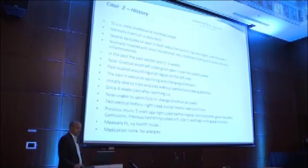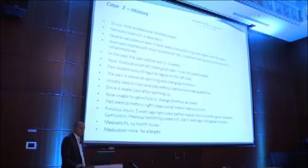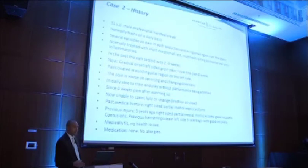Then we have the second case, a 31-year-old professional handball player, same training every day. He had several episodes of groin pain in adductors and in the inguinal region, normally treated with some rest, modified training, oral inflammatories as usual. And in the past, the pain would settle in 2 to 3 weeks. Now he has a gradual onset of left-sided groin pain for the last 6 weeks.